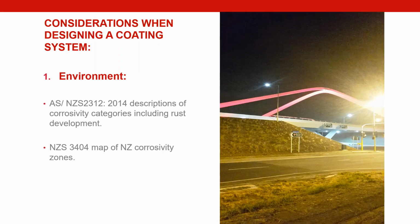Going through some of the considerations when designing a coating system. First of all, think about the environment that you're going into, so the actual corrosivity that your building or your project is in. Think of the 2312 or 3404 classifications, which go from C1 to C5. That will have a bearing upon what types of priming and top coating systems you use with your fireproofing system.